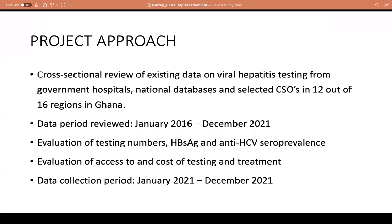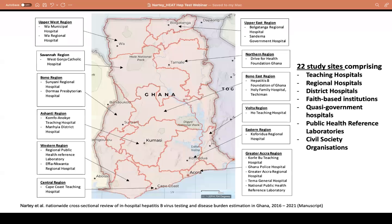So we undertook a cross-sectional review of existing data on viral hepatitis testing from government hospitals, national databases, and selected civil society organizations in 12 out of the 16 administrative regions in the country. We reviewed testing data between January 2016 to December 2021. We looked at the testing numbers and the seroprevalence of patients that were tested in the hospital. And then we also evaluated the cost of testing and treatment.